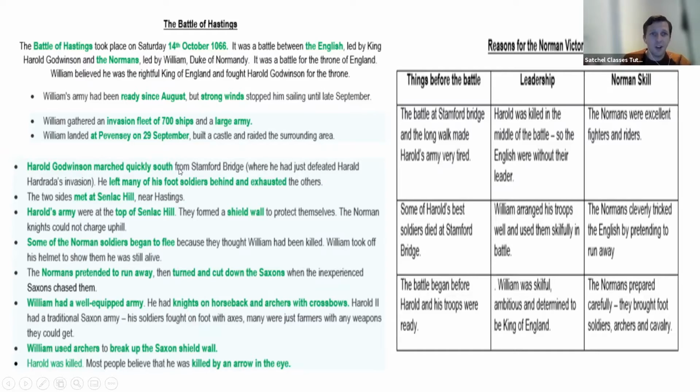So they did march as quickly as they could, but because they were going so fast, that's another reason they were so tired. So William had been waiting for him essentially at this place called Pevensey, where he originally landed, and he landed with 700 ships. Now keep in mind, the Vikings landed with 300. William has landed with 700. Now, as he starts marching, he actually meets Harold Godwinson's army at a place called Senlac Hill, which is near the town of Hastings, which is why it's called the Battle of Hastings.